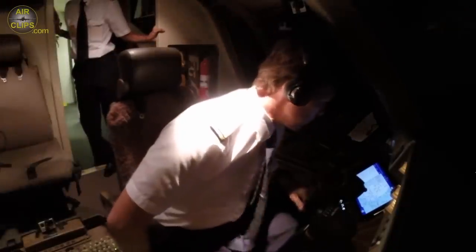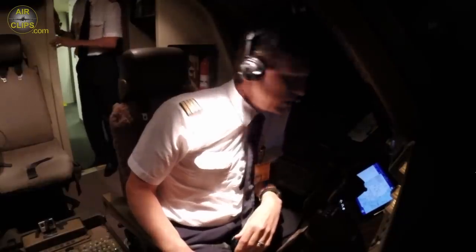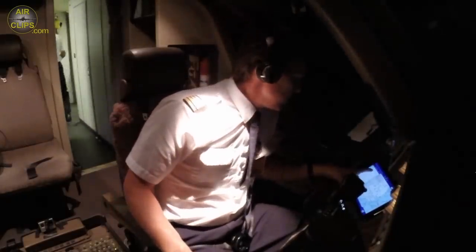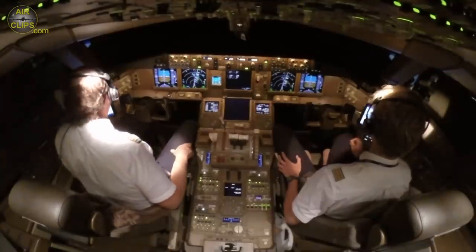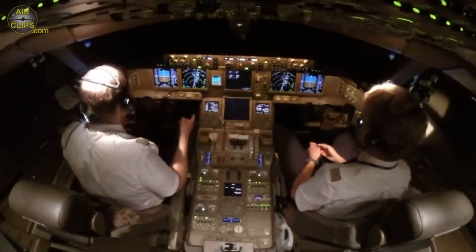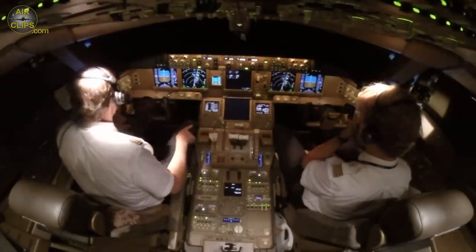Briefing. We've got 5-8 grids, 5-9 grids towards the airport. And if we take a look at Incheon Airport, we're expecting the Gokdo arrival. We've checked the points and the constraints, the speed constraints and the altitude constraints, all looking good.